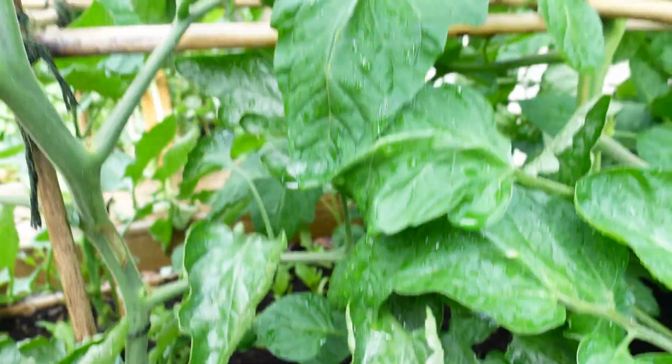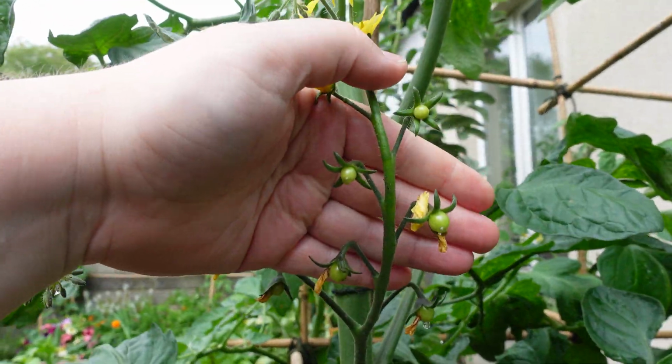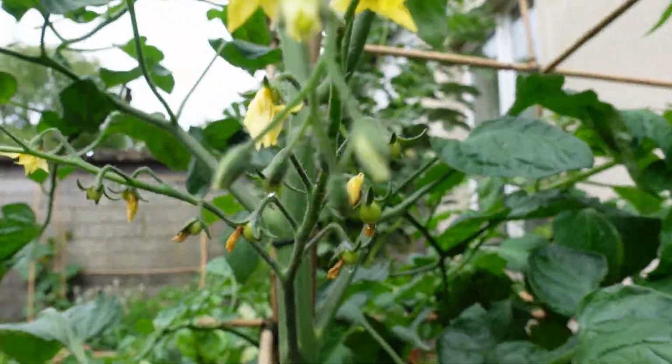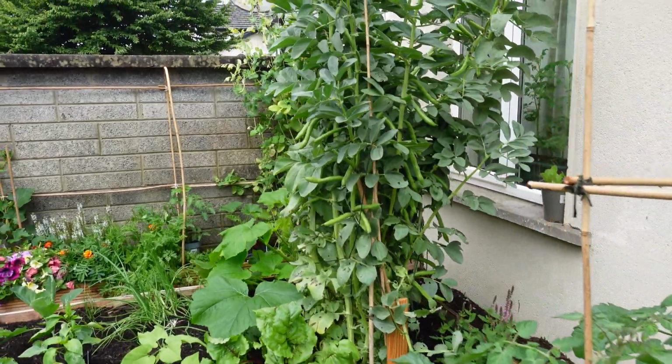So yeah, oh look, these ones are going as well. Oh yeah, how lovely are they? Oh, they're just such a joy to grow, aren't they? So yeah, enough about the tomatoes.